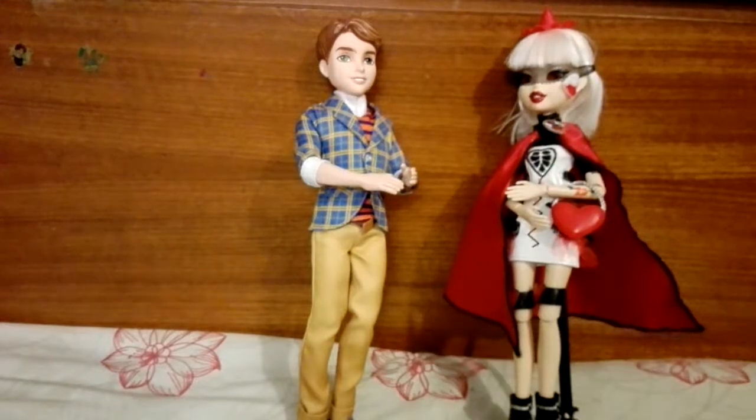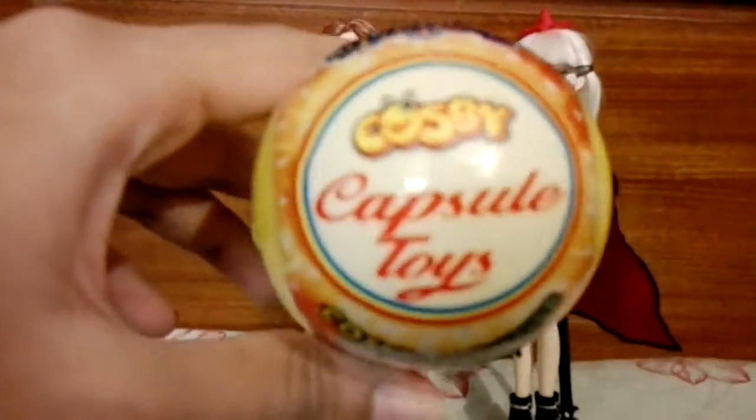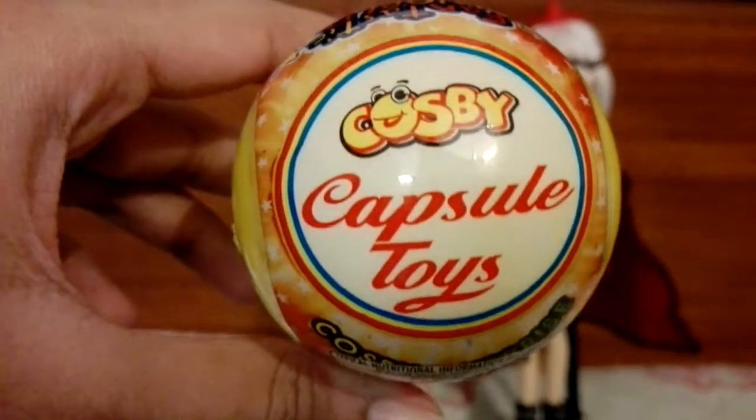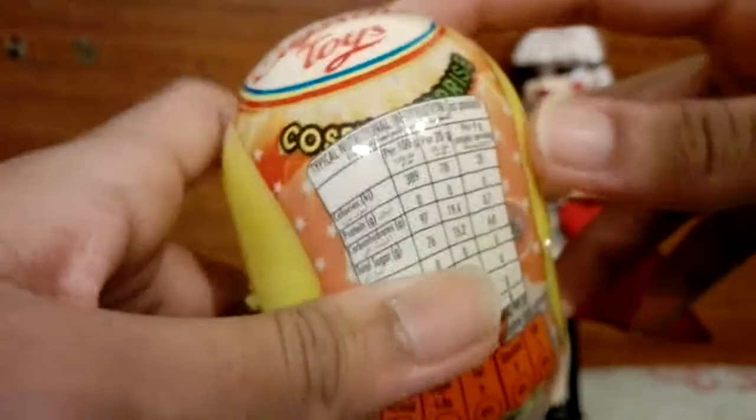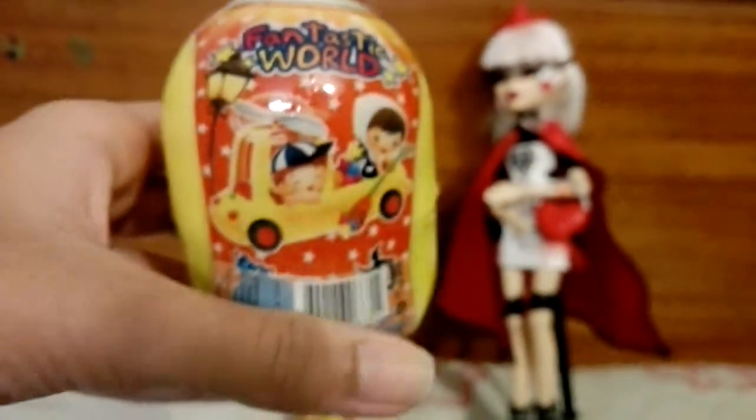Oh-ho. So yes, guys, today I'm gonna open a Cosby capsule toy. It's like Chupa Chups. Oops. Fantastic World. This looks good. Let's open it.